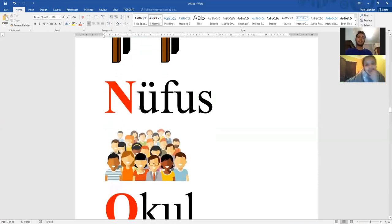Okay, now we have ne, which is the one that you were doing with the kalem. It's now your turn to do it, okay? So the word is nüfus. It means population. I don't think that's Turkish probably, because in Turkish you only have either only soft vowels or only hard vowels. So if there's both of them together, it's not Turkish. So the word is nüfus. Can you try to say it?